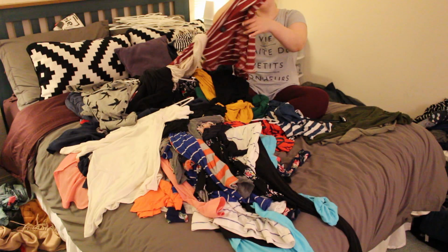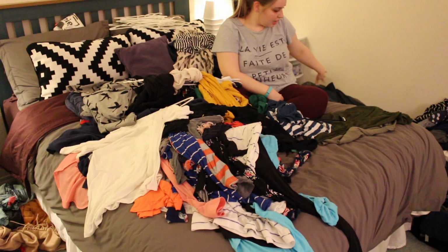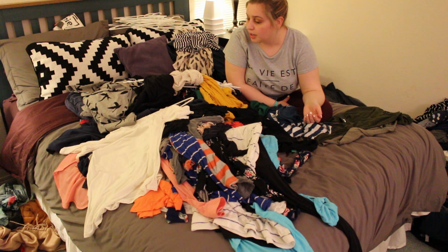This shirt is really cute. I think it's from Wet Seal, but I think it's on the small side. I have to try on a bunch of things because I can't remember if they're too small or not. Everything I'm putting over here, if it fits and isn't stained, I'm going to keep, but otherwise they're gonna get rid of if they're too small.